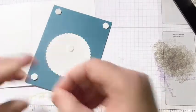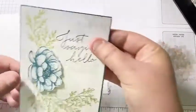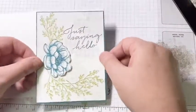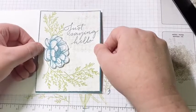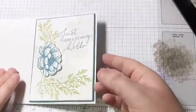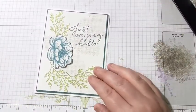That's what I like about collage stamping. It's very, very simple, and you can put your card together quite quickly when you're just doing collage stamping. So, there we go. There's our card for today.